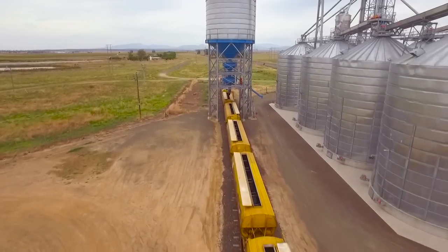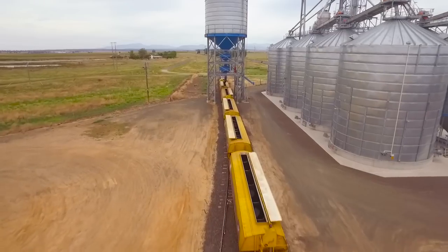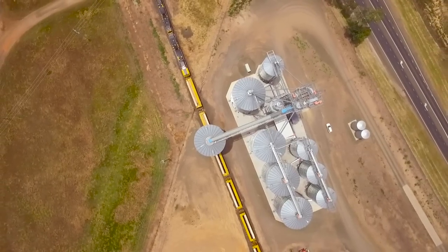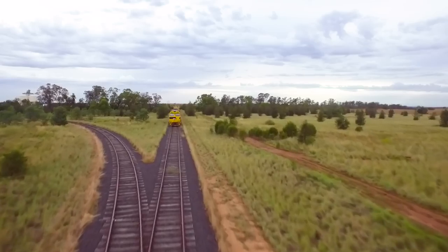This train here represents the equivalent of 124 B-double truck movements from northwestern New South Wales to Newcastle Port. A long grain train fundamentally changes the path to export. A 5,000 tonne train equates to more than 2.5 times the capacity on the network. The long grain train is a more efficient way to move it, so the cost of getting it to port is lower, and the cost of getting grain to port fundamentally prices what the grower gets in his back pocket.